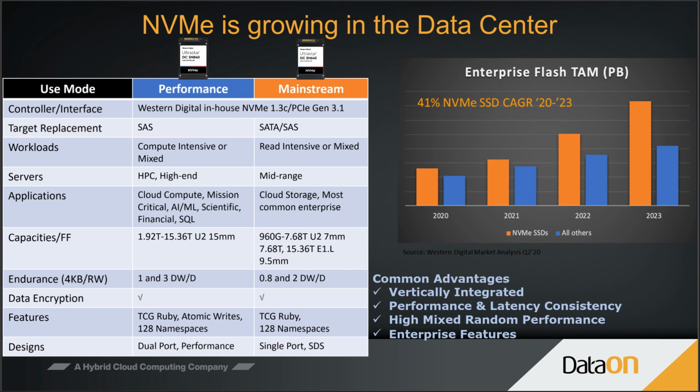And then, of course, NVMe will continue its march as PCIe iterations go from PCI Gen 3 to Gen 4 to Gen 5. You're doubling your speeds, and then NVMe is able to ride on top of that speed curve. On the left side, I have two products that I'm showcasing for this presentation. We have many more, but for this presentation, we are really focusing on our data center SKUs for performance and mainstream. The target replacements are for SAS, which is usually a dual port performance, and then on the mainstream, it's a single port software-defined storage SATA replacement. We'll talk a little bit more about what the different characteristics are.